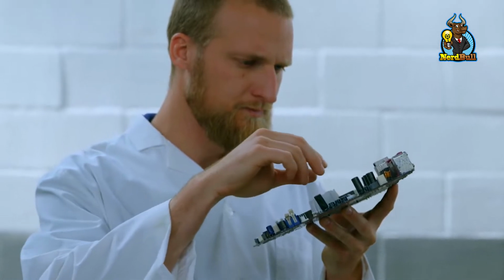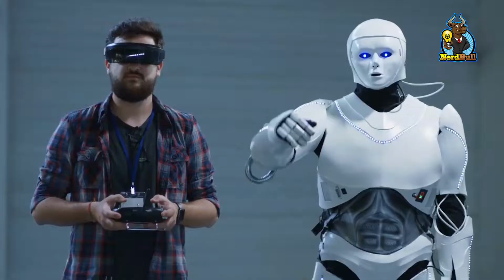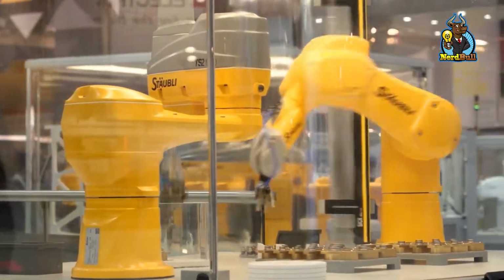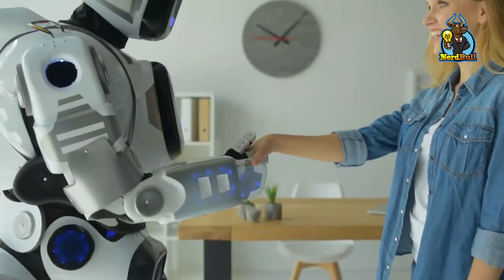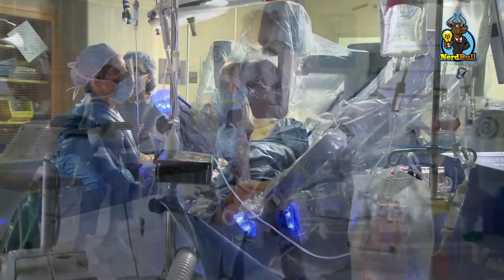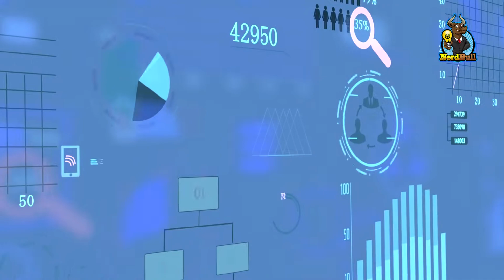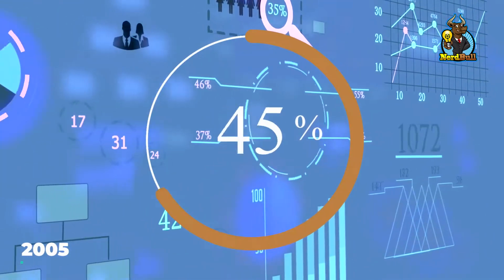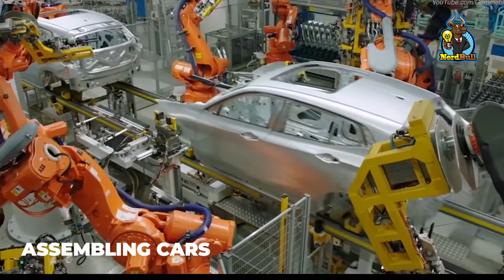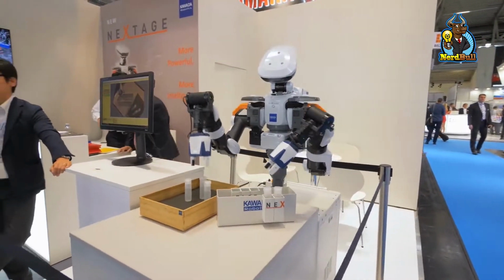So, robotics engineering is a field of engineering that involves the construction, design, application, and operation of robots, or simply put, a field of engineering that involves building machines known as robots that replicate specific human actions. These human actions have evolved over the years into more complex tasks, such as performing surgeries in hospitals to leading exercise sessions. In fact, the statistics say that in 2005, about 90% of all robots were found in factories, basically just assembling cars.